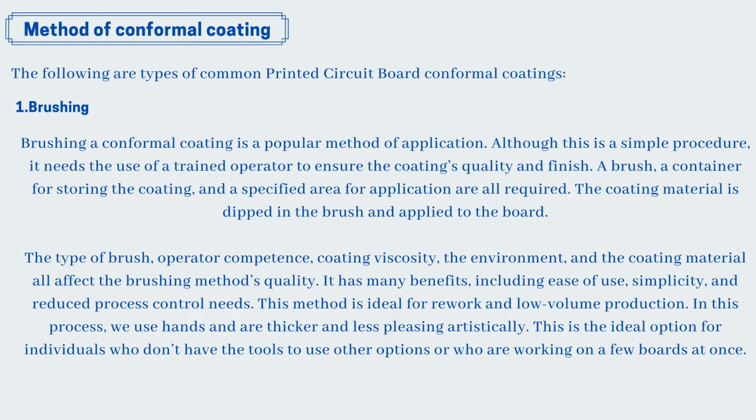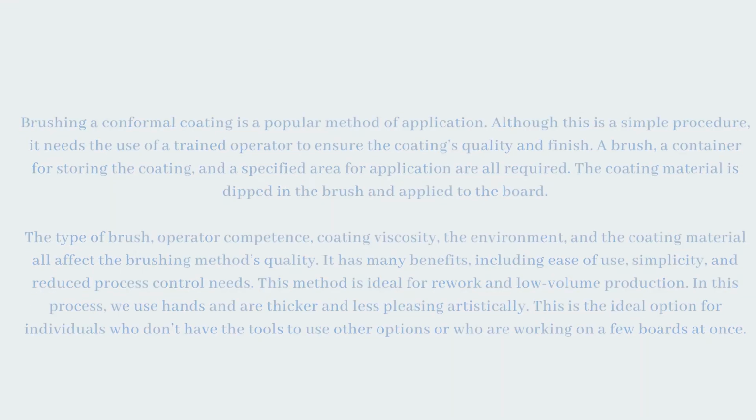It has many benefits, including ease of use, simplicity, and reduced process control needs. This method is ideal for rework and low-volume production. In this process, we use hands, and the result is thicker and less pleasing artistically. This is the ideal option for individuals who don't have the tools to use other options or who are working on a few boards at once.